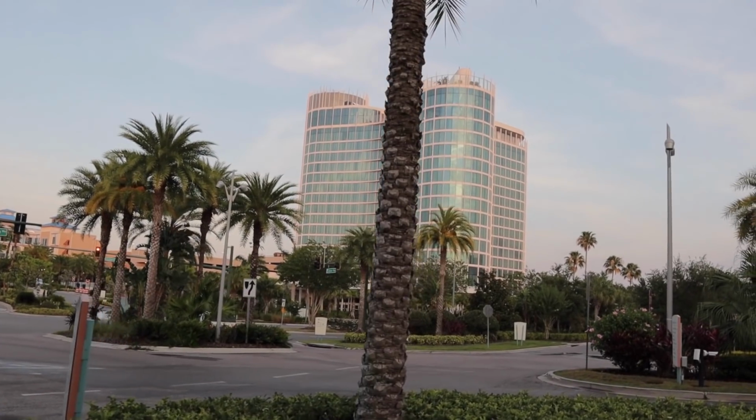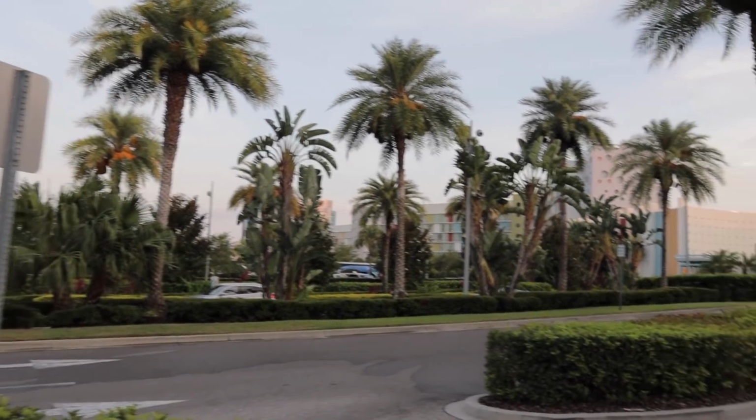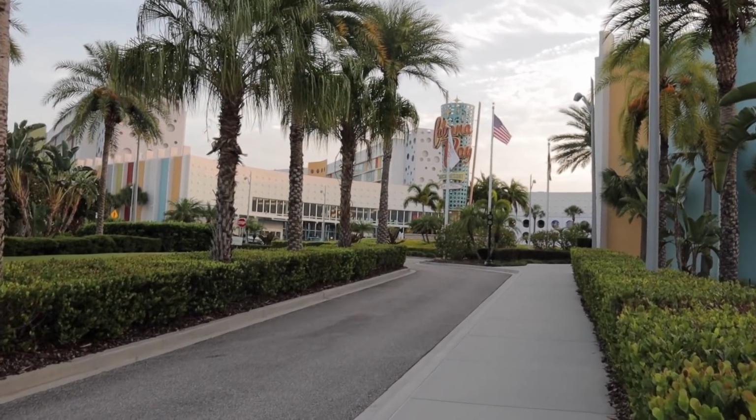And then I guess the walk from there to Islands of Adventure. I don't think I'll have to go through security again, or will I? There's Aventura right there, and the bus stop is all the way over there. So I have to go all the way around Cabana Bay. This is probably taking a good amount of time. It's definitely taken a good amount of time.